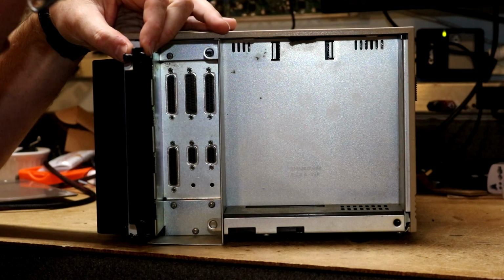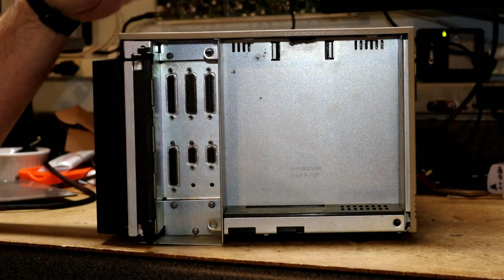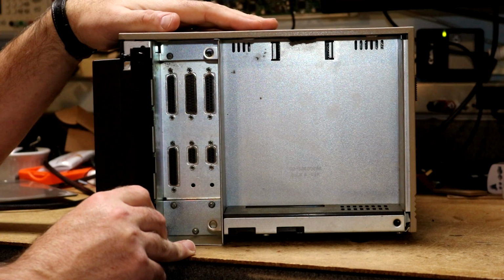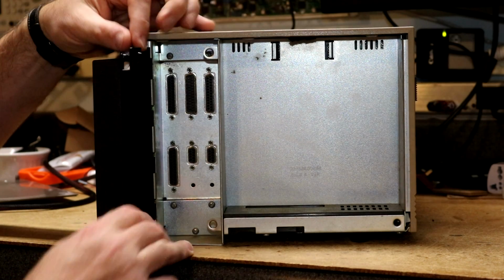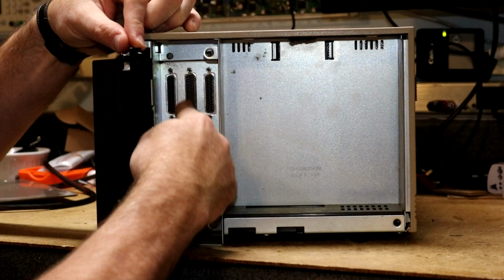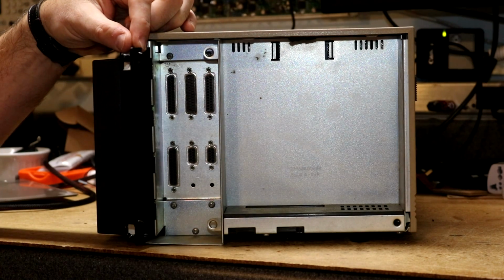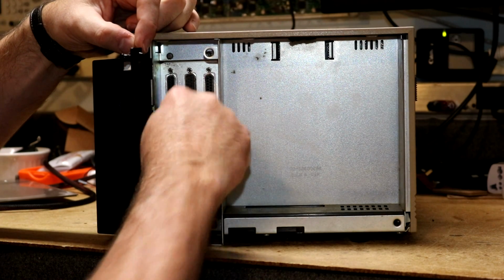So the first thing I want to do in this video is ask anyone who has any literature on this machine, or who may have known an engineer who worked for Convergent Technologies, or maybe you have one of these yourself. If you happen to have any technical data on what that monitor connector pinout is, that would be incredibly helpful, because I do not have the monitor that goes with this. So anyway, plug your monitor in there.